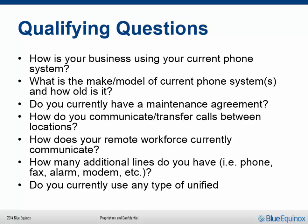So, what are some questions that you can ask to determine if this is an opportunity for Hosted PBX? Well, obviously, the first you want to ask is, are you happy with your current phone system? Are there any features that you wish you had that you currently do not have? That's a great place to start. Also, how old is your phone system? That's another great place to start. 7 to 10 years is a typical life cycle, as you saw in that previous slide. So keep that in mind. Remote workers, you can ask about those. Any of these questions are going to be good in uncovering opportunities for Hosted PBX.